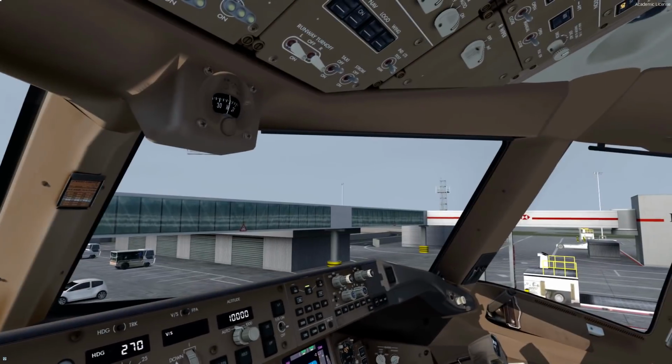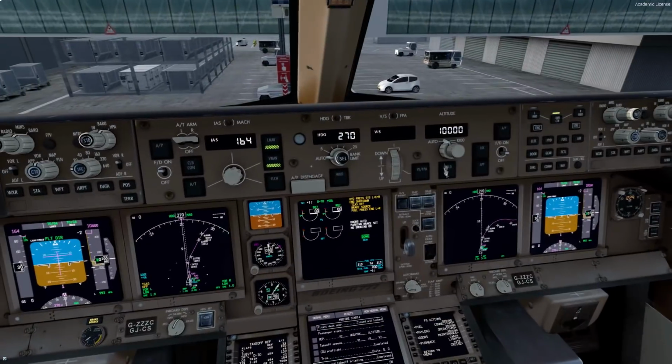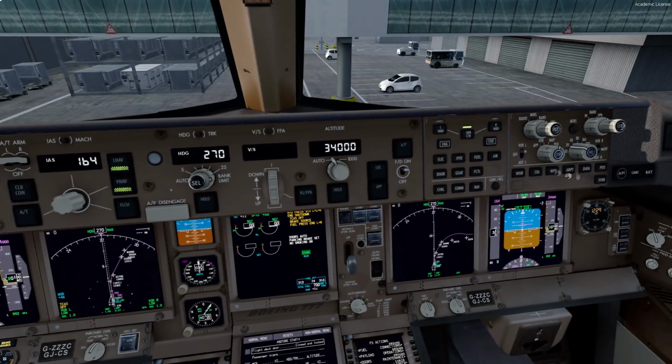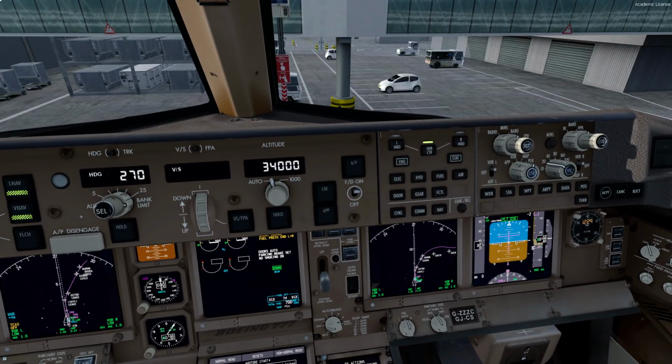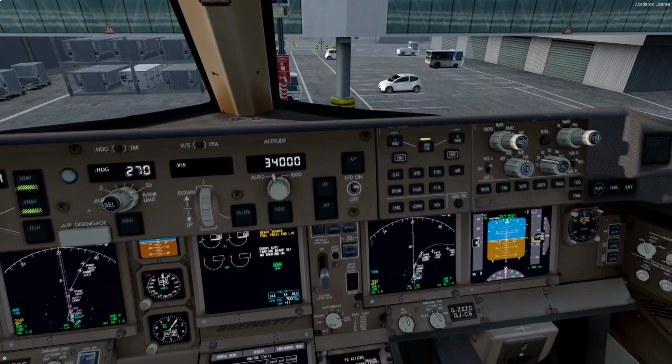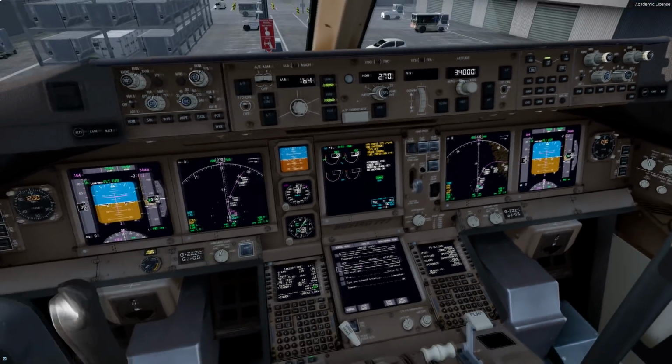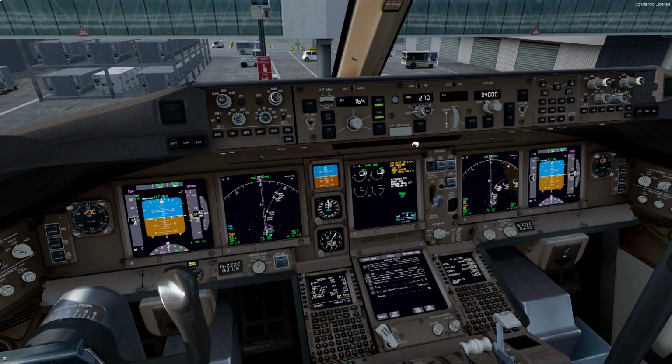And we are not on VATSIM or flying anything online, so we can just go straight up to cruise. 340. Right flight director on, and then do the same here. There, traffic, data, and terrain. And we will do RTO. Okay, that's pretty much everything set up here.